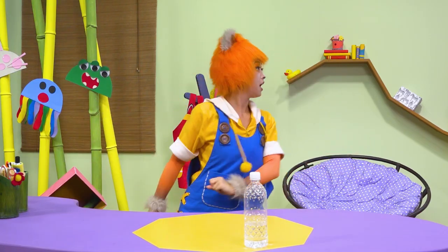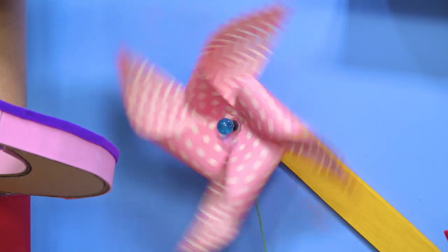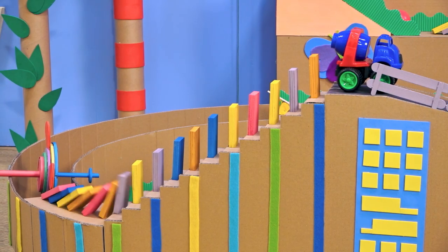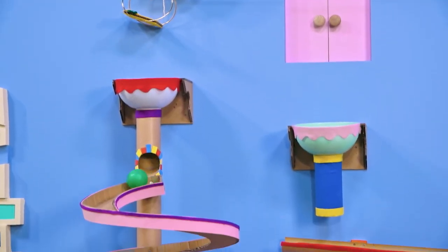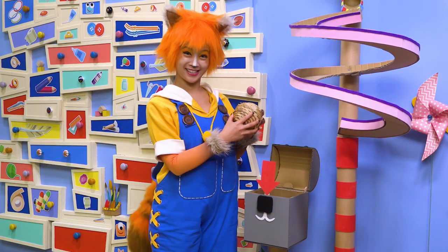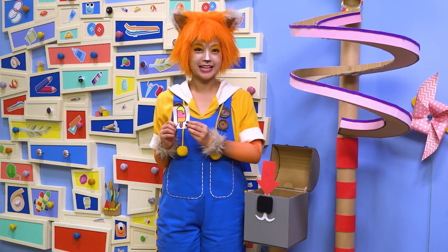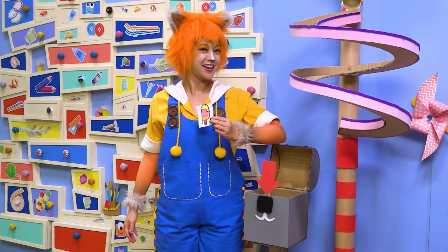It's delivery time! A popsicle? I love popsicles. Mm-hmm. Do you know how to make them? You're gonna make a giant cardboard popsicle? Telly ho!